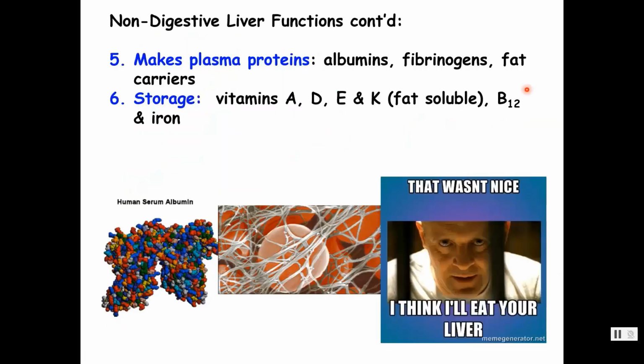It also makes plasma proteins, yes, so those albumins, those fibrinogens, which are those blood clotting proteins. Also, in the next unit, we're going to talk about cholesterol levels and how our fat is packaged and stored and how it moves throughout the body.